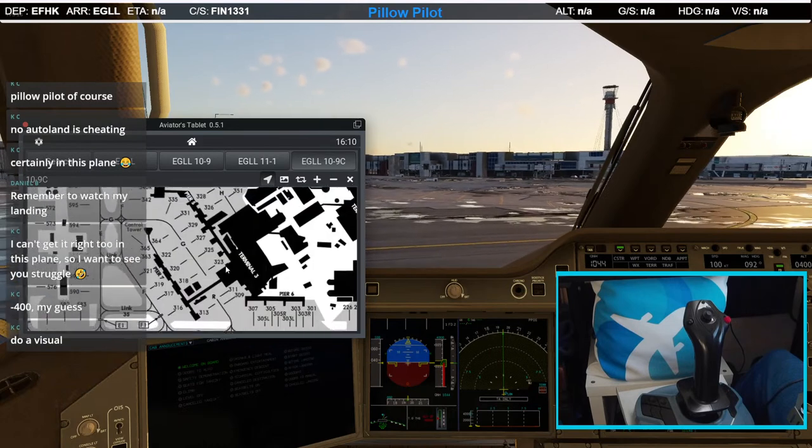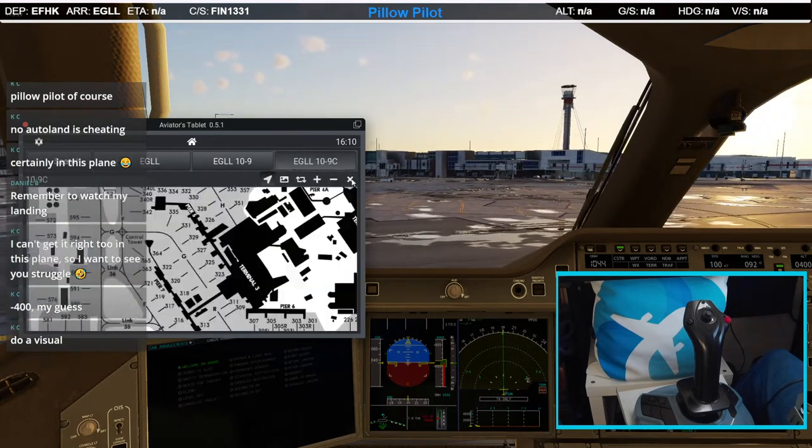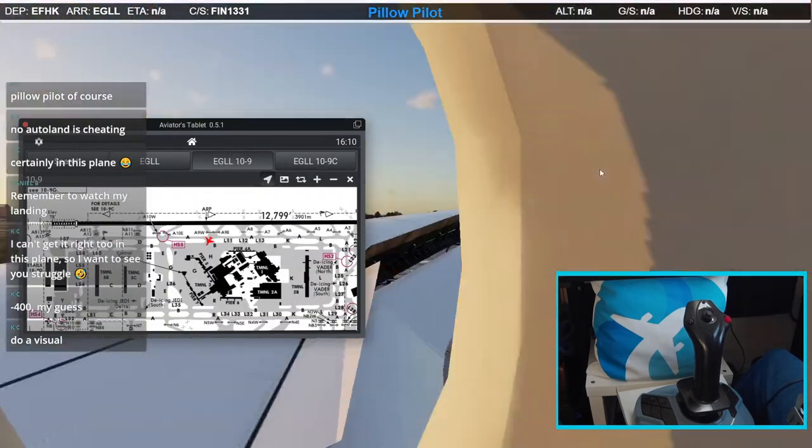Right, 327, didn't he? So inside T3, he's got it perfect. That's exactly where I parked when we did it, so that's good fun.